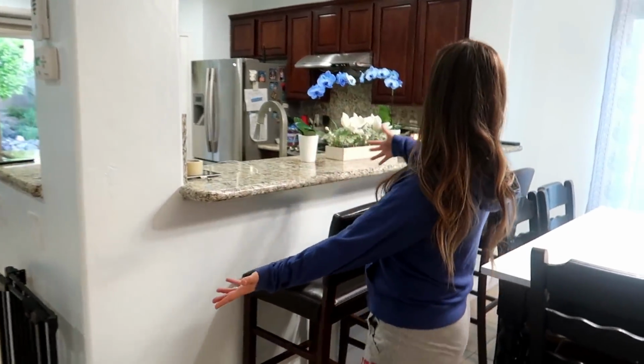We still are working on hanging things, getting different ideas, different inspiration for things that we want to do with hanging things on the wall. So we'll see, I don't know. We're still trying to figure out where we're gonna put our Christmas tree this year too. Maybe right here. We'll see. It could work. So anyways, moving on over here, we've got our little bar area.